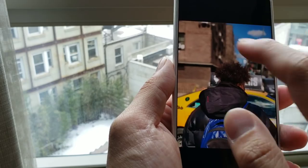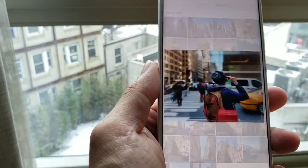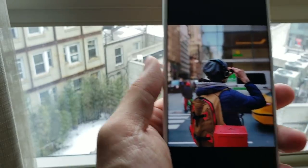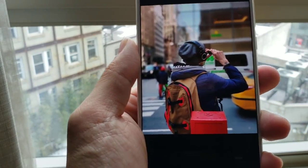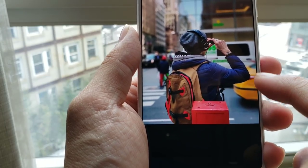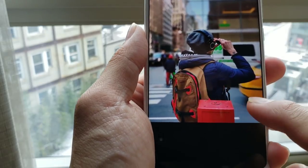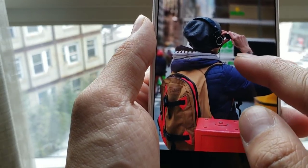So let's check out another bokeh shot. I was going around New York sneaking bokeh photos of people because, you know, I'm here by myself. So this is another dude that I don't know. Took a picture of him. So you see the blur went around this red box and his arm and his headphones and beanie and backpack, and it just blurred the right areas. It blurred right here and it blurred right here.